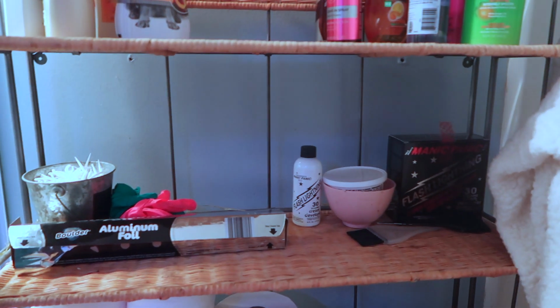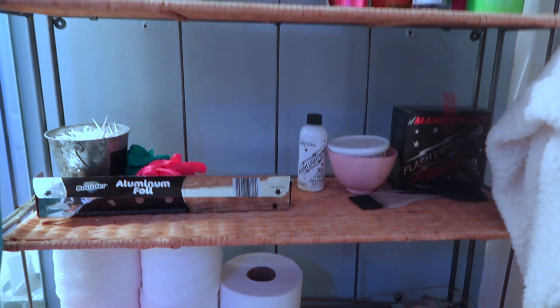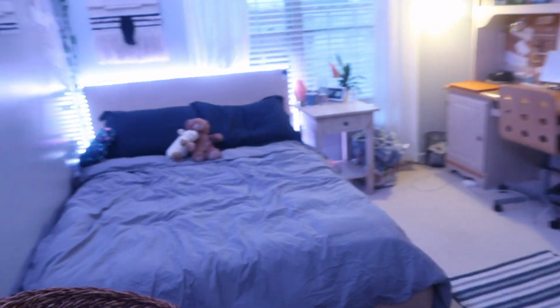This here though, I'm still in the process of dyeing my hair, so I just left this out. But normally this wouldn't be here and it'd look a little bit better, but just ignore that for now. And yeah, so that's pretty much my room.